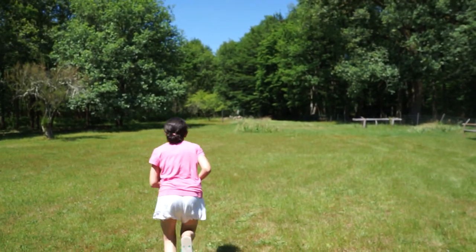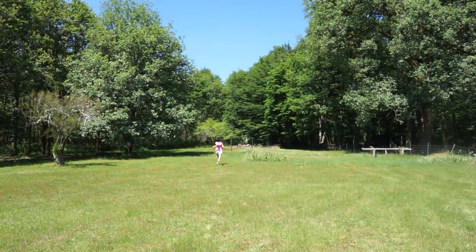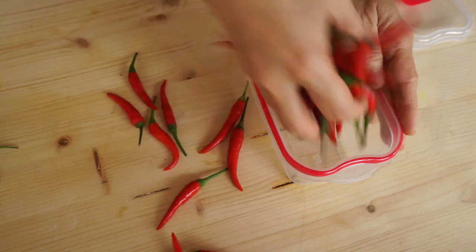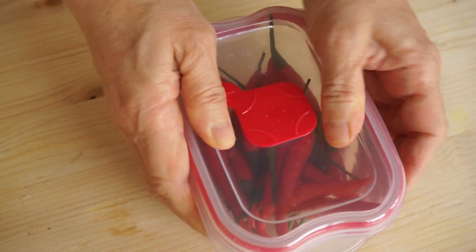The latter two are more common in Southeast Asia. On the Scoville scale, which classifies chilies according to their degree of hotness, these bird's eye chilies are much stronger than the Tabasco pepper. You can keep them in the fridge for 3 to 4 weeks or longer in the freezer.